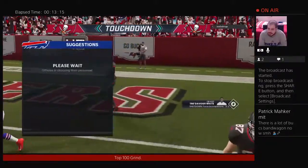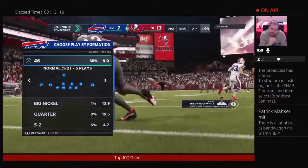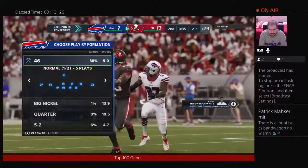There's a lot of Bucs bandwagon. Yeah, that's what's gonna happen, you know. Got no pass rush on that play. 33 yards. And the Bucs have taken the lead.